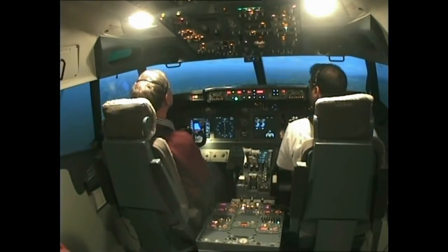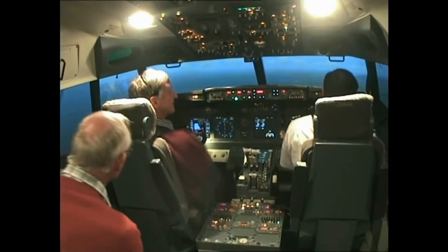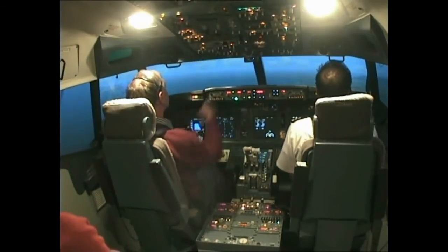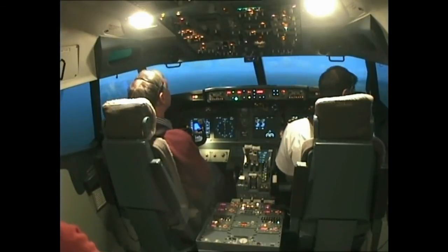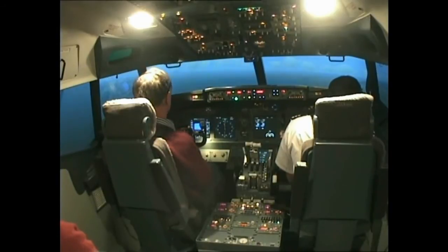About 20 nautical miles away from Moorabbin at the moment. Yep. Basically, we're about Mount Eliza now. Frankston ahead. That's it. Or just to the right. Yep. Carrum should be about here somewhere. Yep. Mount Dandenong over there. We're going to fly over Moorabbin.